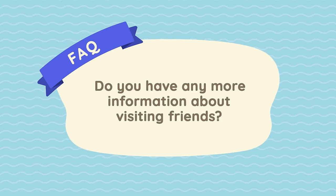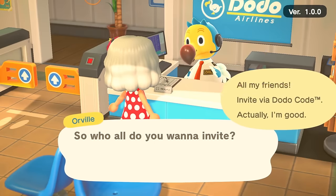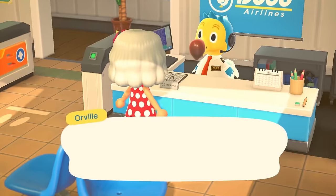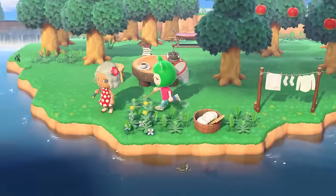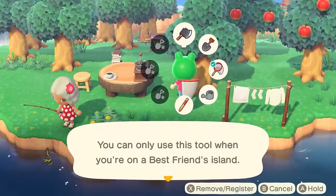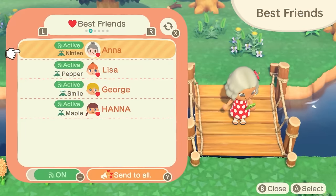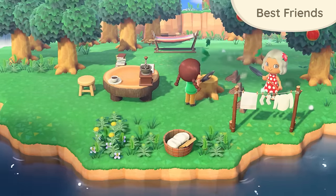Do you have any more information about visiting friends? While visiting other islands online, you can communicate with friends or players not registered as friends using temporary passwords. These features can be restricted via the Nintendo Switch Parental Controls app for smart devices. In order to protect the environment of your island, some tools like axes and shovels are forbidden in visits with friends. However, friends who are registered as best friends can use these tools. It's no problem. Please use this feature when interacting with your closest friends.